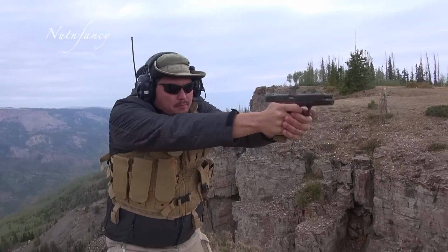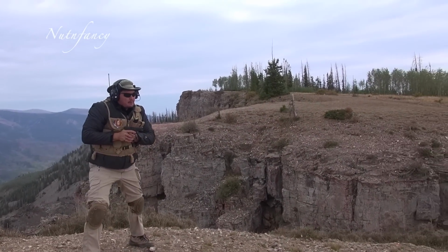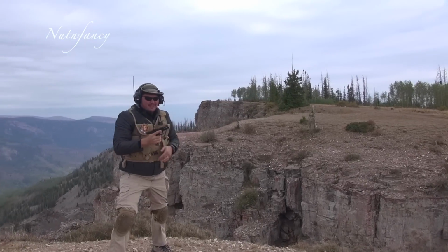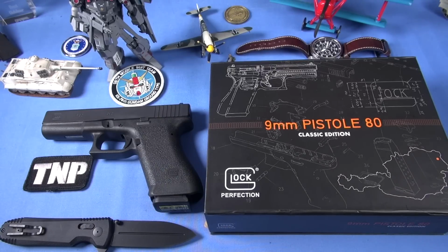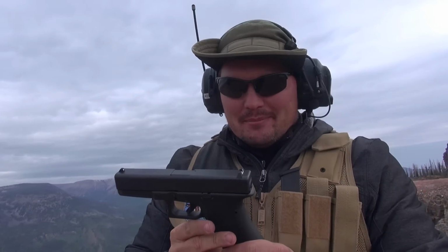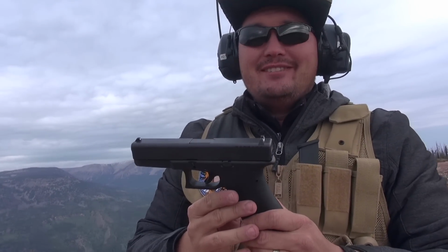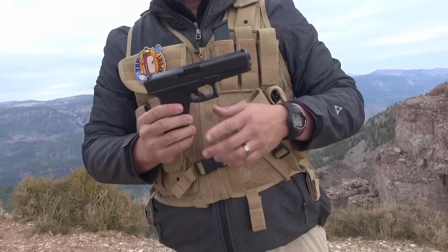I still, to this day, love shooting Glocks. Sean the TMPer and TacticalDoodle helped me test this gun. We all loved how it shot, but we're very familiar with it. It's not like the P80, the Retro Classic Edition, is going to open your eyes to a new way of shooting a Glock. It's a Glock. It is cool. It shoots great.